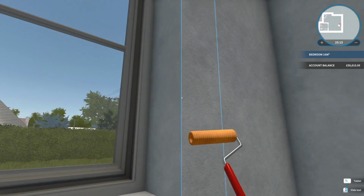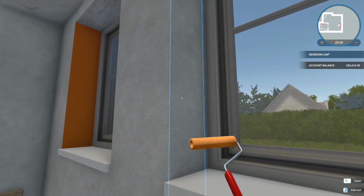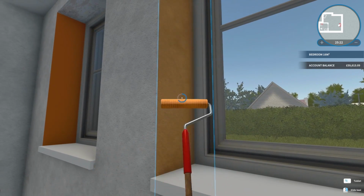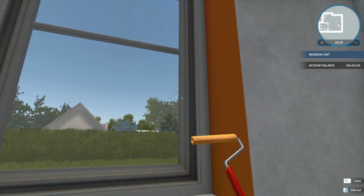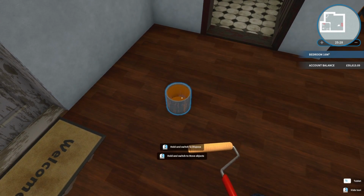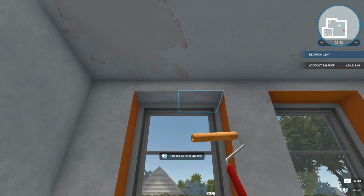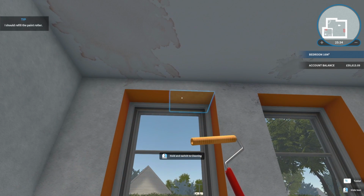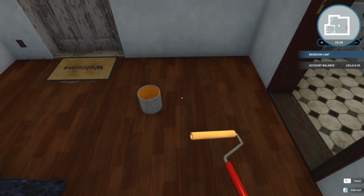Hopefully I've got enough to finish these. Come on, that bit. And these two up here. Look how bright this is now. Oh, paint tin's finished. I'm not buying more oranges. Oh no, you're kidding me. That is unfortunate.